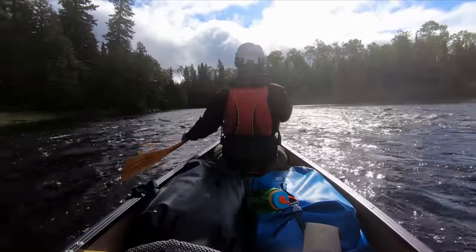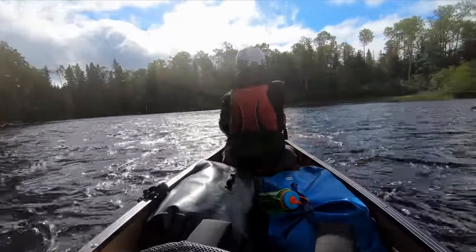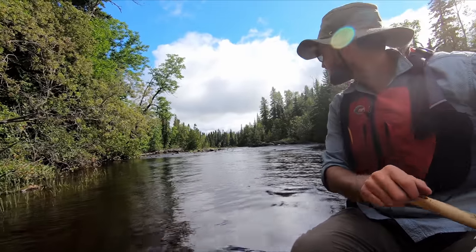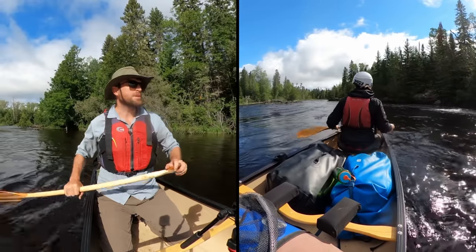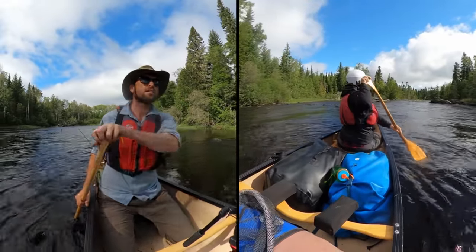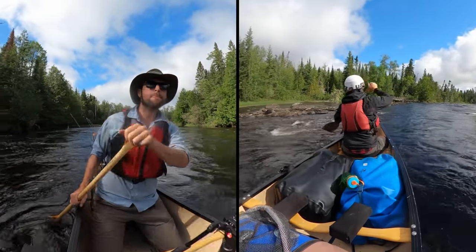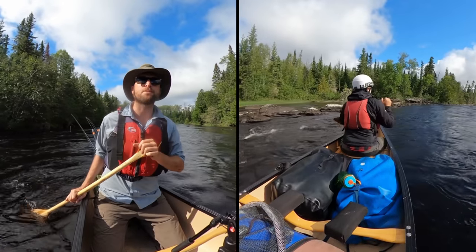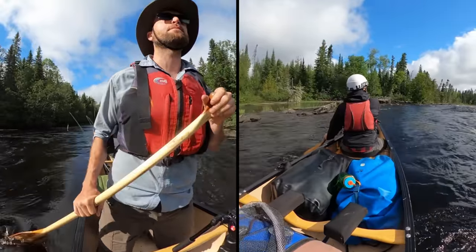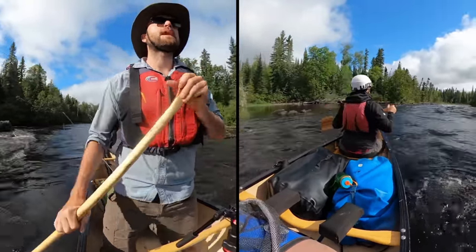Let's power stroke over to the right. Okay. Let's get into that eddy and have a look downstream. Yeah. Looks like it should be an exciting run. Here we go. If we see any eddies, then we'll definitely use them, eh? Can we get to the left a little? Could be a pretty good ledge here. Yeah. Oh yeah, that'll be good. That'll be fun. We're good. But we'll need to power through that.